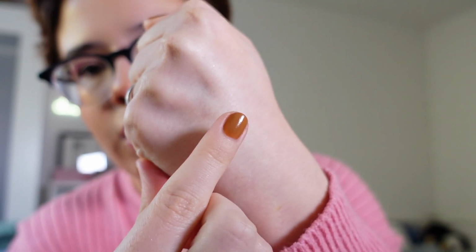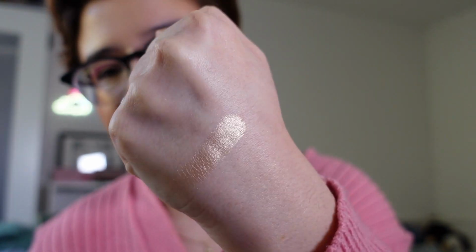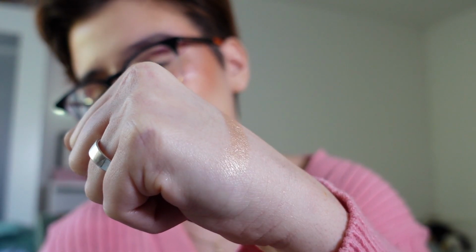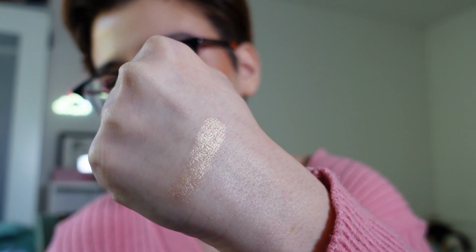And I'll actually swatch these on my hand right here so you can see them better. But as you can see, that is Ray Rider right there. It's very smooth, but still very metallic and pretty high shine. The base color is quite a nice champagne tone. If you're super fair, this will not work for you because the base color is fairly strong. I can get away with it though. I'm just a light skin tone with olive undertones.